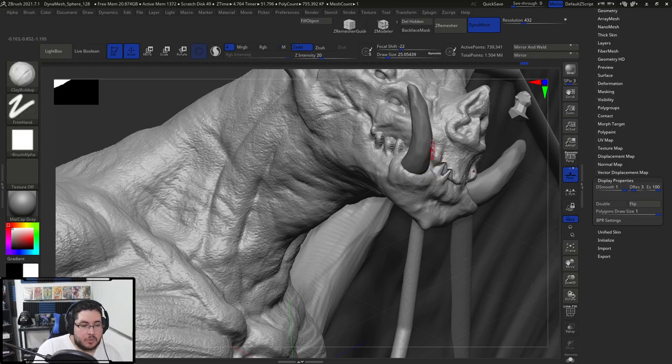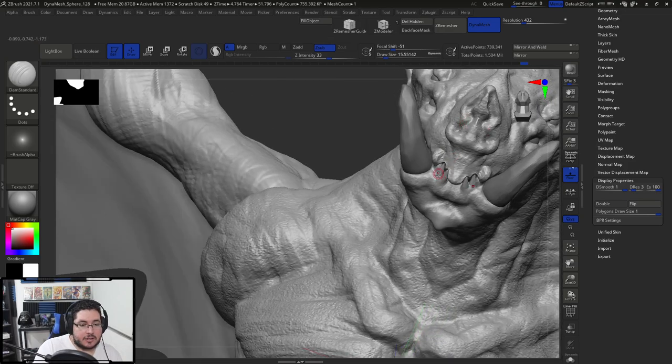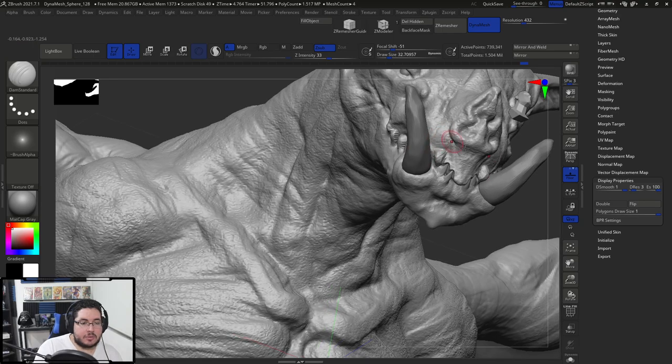It's gonna look a little bit weird, but we should be able to have a nice little character here. So not bad for 30 minutes of quick sculpting, right?